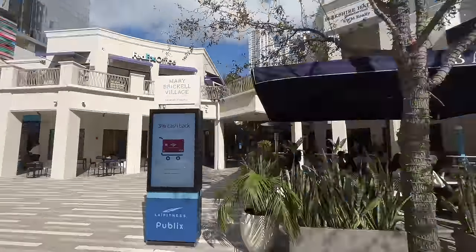Okay, we're gonna make a left right here, and we are going to be walking directly in front of the Icon Brickell and the W Hotel. And this will take us back to Brickell Avenue, looking down towards the Bank of America Tower. This is going to be the main valet section.